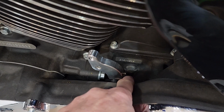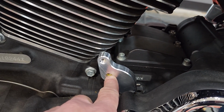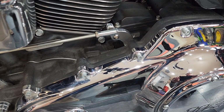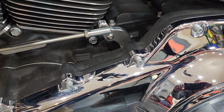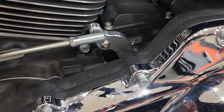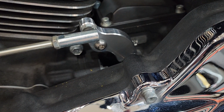The result? A smoother, more precise shift feel, and most importantly, a significantly easier time finding neutral, whether your bike is running or off. It's a small upgrade, but it makes a huge difference in the overall riding experience, reducing fumbling and adding to your confidence at every shift.